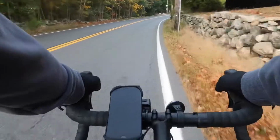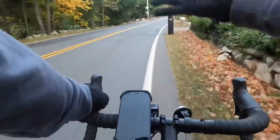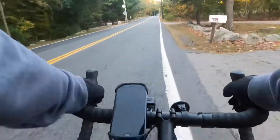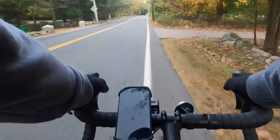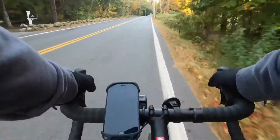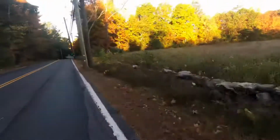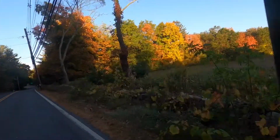But yeah, beautiful ride. It is cold this morning. I got my gloves on, long jacket, long pants. It's only 39, so definitely will see some change today with color. But you can see over here, I mean, just gorgeous. All the leaves over here on the side.